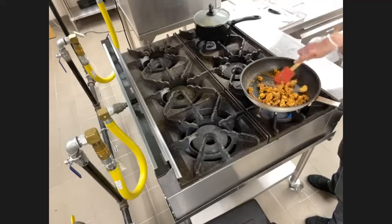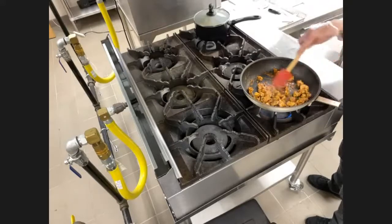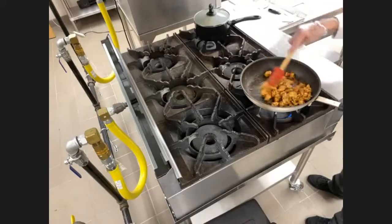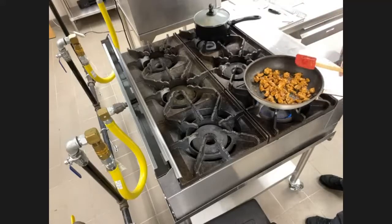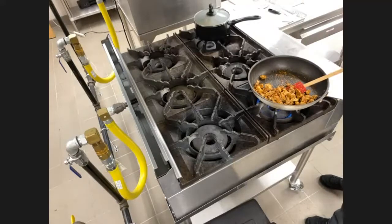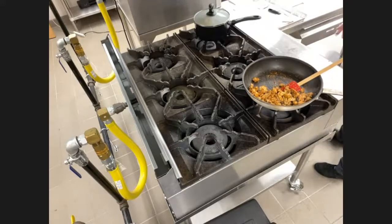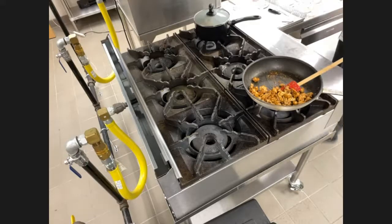Is everybody with me so far? Can I see a show of thumbs? Okay, good, looking good. That looks about enough for my skillet. Does your skillet look like mine? Close? If it does, then we'll turn off our heat on our stovetop, and we're going to put the chicken back in this bowl.